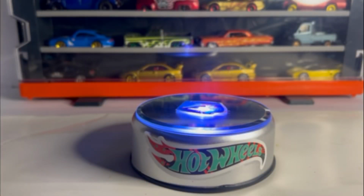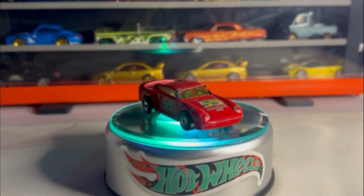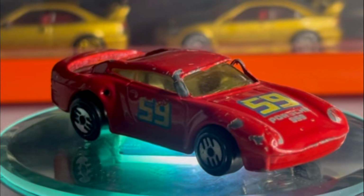We had ourselves a pretty hefty haul at Value Village, plus my first Zamac of the year. There are so many cars to come from these Value Village bags that I'm just going to go over a few of my favorites. So the first one I would like to go over is this beautiful Porsche 959.